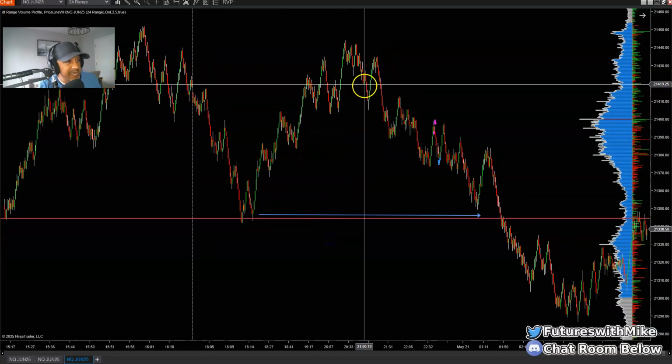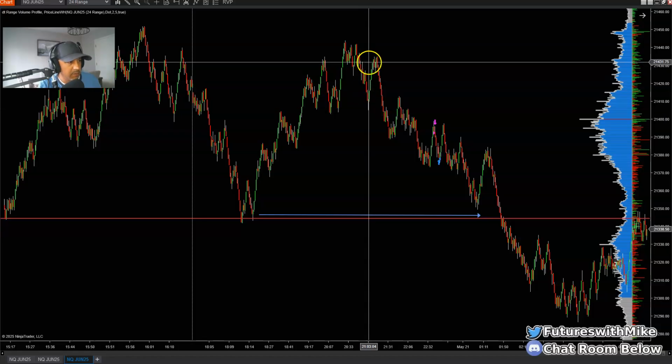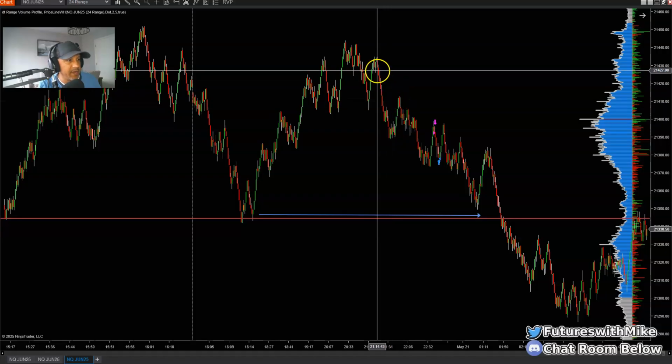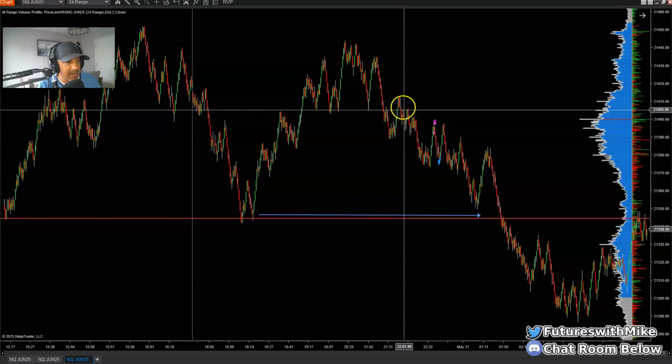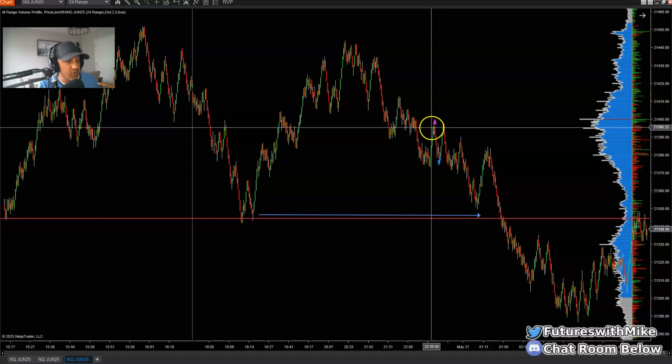So once I identified, okay, now we're moving lower, push down, low, lower high, lower low. If the market was to come back right here, this right here, I would have gone short, but it didn't. It made a lower high, a new low, okay? Right here is where I'm going to go short, okay?